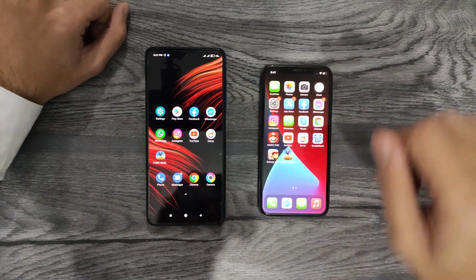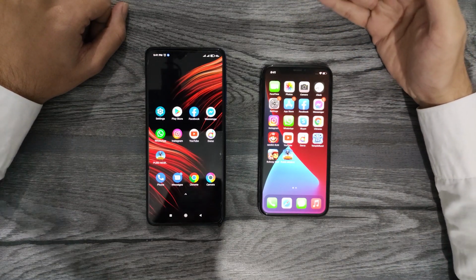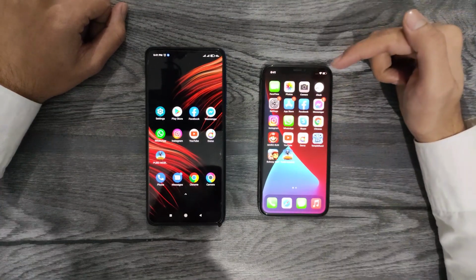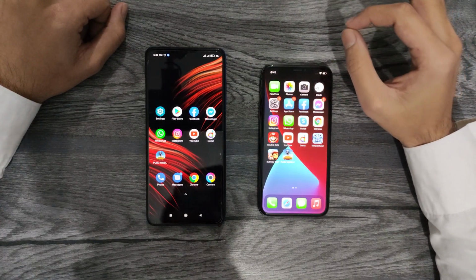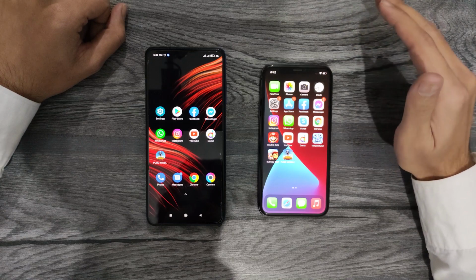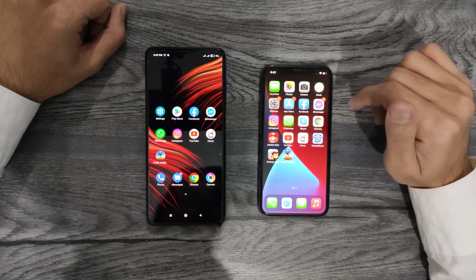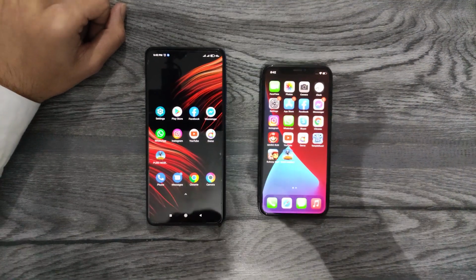Ajaz here from GetitunboxTV. So today we are going to do the speed test between Poco X3 against the iPhone 10. The reason to do this test is that the 732G is really optimized, but we want to see how it's going to perform against a flagship-level device which is 4 years old from Apple, back in 2017. And this is really gonna be interesting.